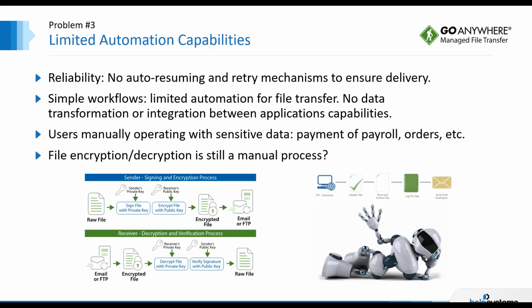Limited automation capabilities, I think this is pretty straightforward. This is going to be from a reliability standpoint. Things like auto resume. A lot of times the retry mechanisms aren't built into scripts. Then there are users manually operating with sensitive data, whether it is the actual final product, or having to send something out and encrypting it using a PGP key, and they select the wrong one and send it to the person that doesn't have the private key to decrypt it, whatever the case may be. It's just that human manual interaction and that decentralization of secure keys, user accounts, things like that.